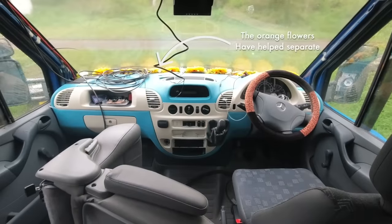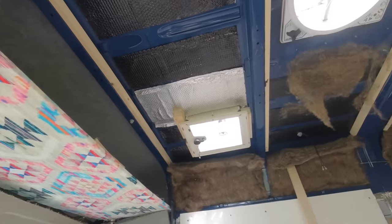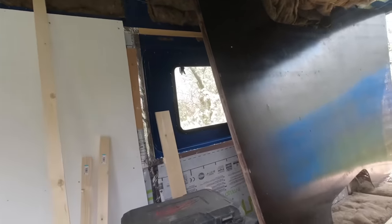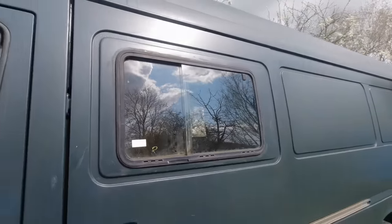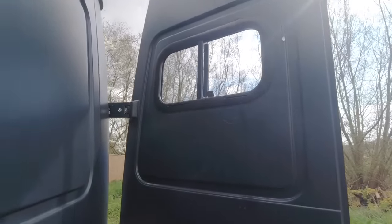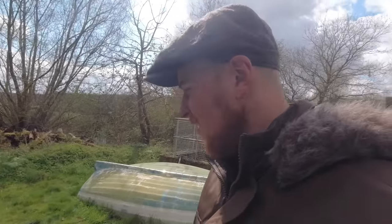Yeah, massive contrast. Considering she hasn't really done any work like this before, and knowing how daunting the start of a camper build can be, I was really impressed with how much she's got done. Especially fitting the windows, which I'm not even a fan of. Did a very good job of. See, I told you, you didn't need me. Cracking on, doing it.